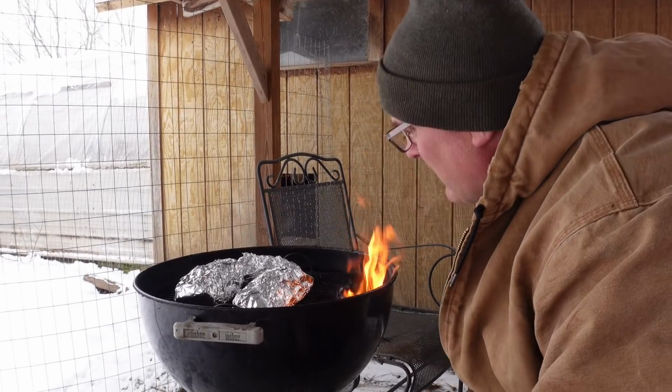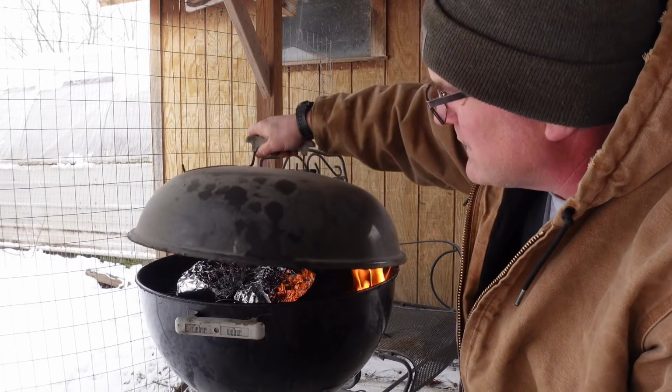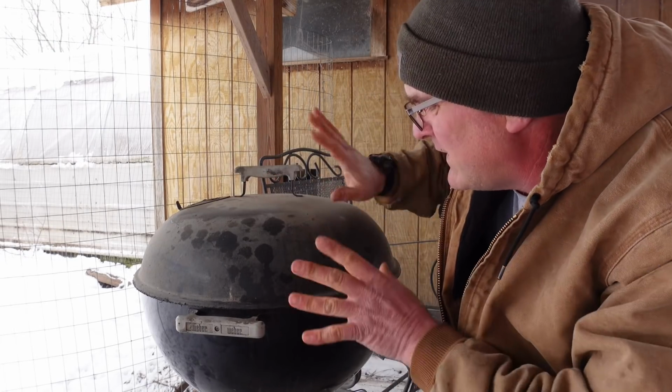I found that all in all, it's a lot less work than using a big barrel smoker because I can pretty much just let it run all day and I don't have to mess with it. It uses a lot less fuel than a barrel smoker would too. Just a little bit of hickory on top. Probably about four or five pounds of charcoal, about a quarter bag, and it burns all day.